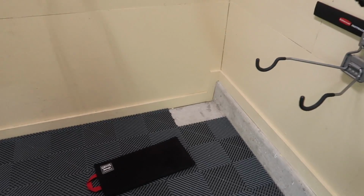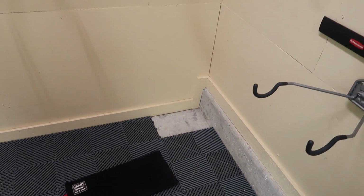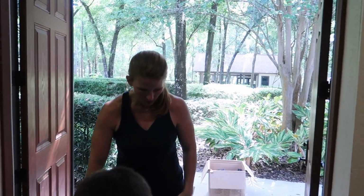Man, we really need to paint this room. Yellow walls, not my bag. Not my bag, Shelly. What about you? I knew you'd say that.